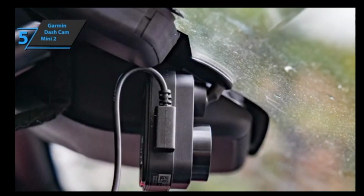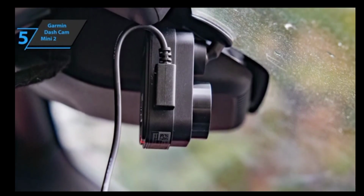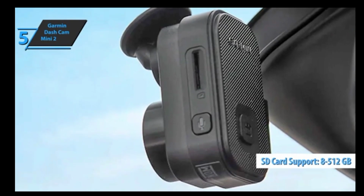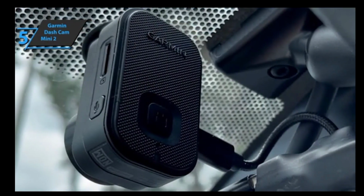Sticking with the design for now, the Dashcam Mini 2 is extremely compact. The front contains nothing more than a lens and a ball joint that connects to a short arm. In terms of storage, Garmin doesn't include a memory card in the box, so you'll need to provide your own. It must be at least 8 GB, and the camera supports cards up to 512 GB. There are only 2 buttons on the Dashcam Mini 2. One on the side turns the audio recording on and off, while the button on the back saves the most recent part of the recording.